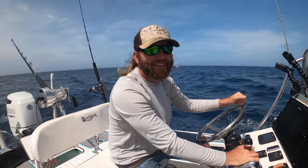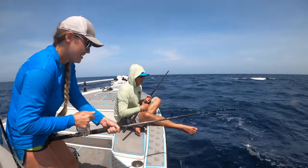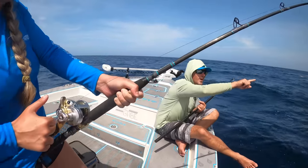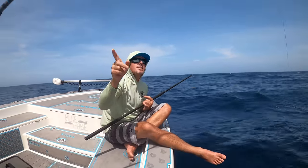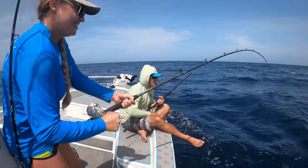You'd be really stupid if I'm pulling a mahi this hard. That'd be a big old mahi. This rod has a nice backbone to it. It does. See this Mag's custom rod? How the rod bends? That's why you buy Mag's rods. It doesn't kill your back.